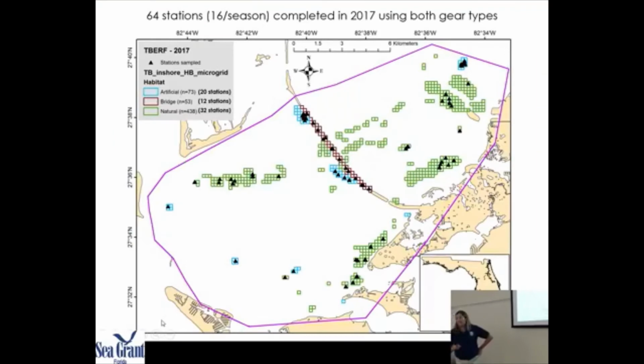So this is what our sampling universe looks like now for the current project. The green squares are the natural hard bottom habitats, and this also includes spoil areas that are acting like natural hard bottom. We also deployed stations over the Skyway Bridge, so we treated that as a separate habitat. And then we deployed off of other artificials, so artificial reefs, some of the piers and things like that.